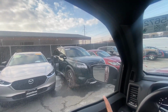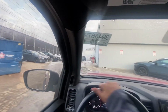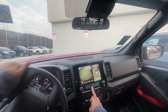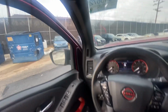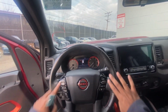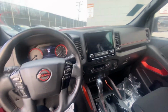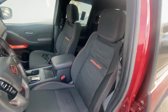We also picked up this Pathfinder from auction, so let me also show you really quickly the exterior. Just pull this up real quick. Show you guys what it looks like. With the PRO4-X, you get the orange trim gauges, stitching on the steering wheel, the orange badge, and then more orange all throughout the vehicle. I think it looks pretty good. Maybe not as elaborate as some other trucks, but still pretty nice.